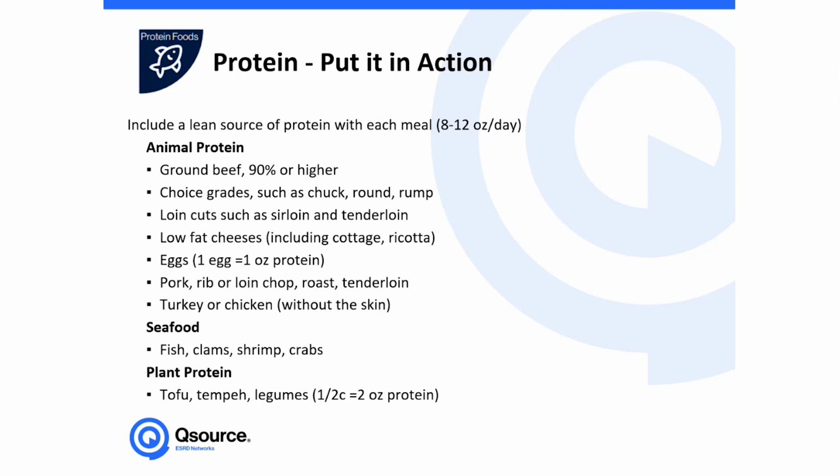Protein, they'll just eat the chicken, or they'll just eat the steak, or they'll just eat the bacon. It's just their number one thing, which is great. I'm glad they're thinking about protein, but we also want to include all of those other food groups to get the other nutrients and vitamins that they need as well. Next slide, please.